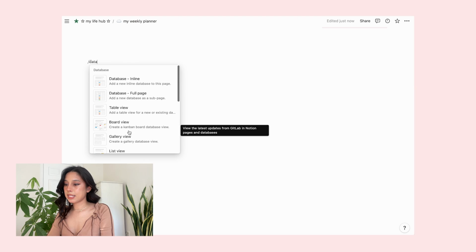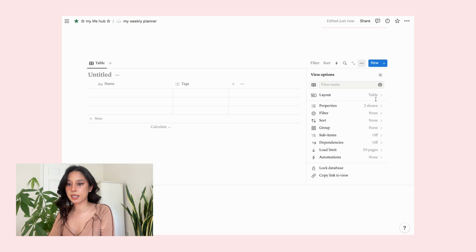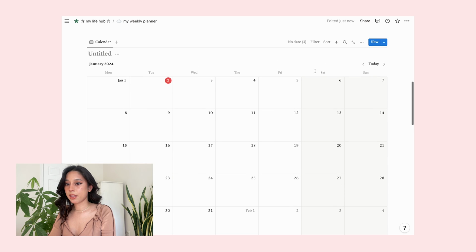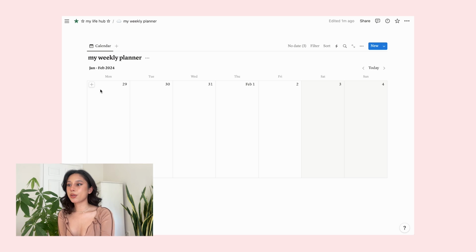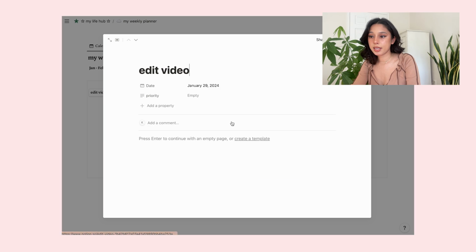So I'm going to create a database like this, and I'm going to click these buttons here and change the layout to a calendar view like this. And I'm also going to change it from month to week. So here you can see you have the days of the week already laid out for you, and that's just built into this view of a database that Notion provides. And now you can just go in and add your tasks. What's nice is that you can still drag the information around, and it's also really nice that you can add in these different properties.